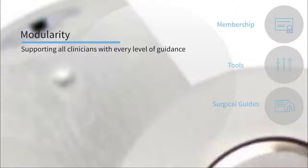So this was modularity with membership, with the tools, and with the surgical guides. With this modularity, we can really support all clinicians and every level of guidance.